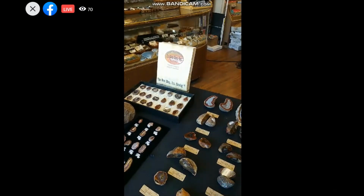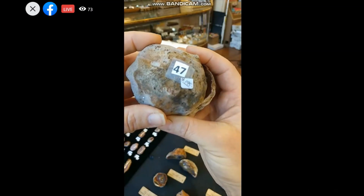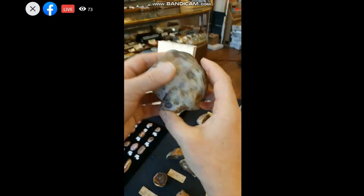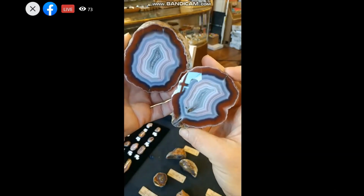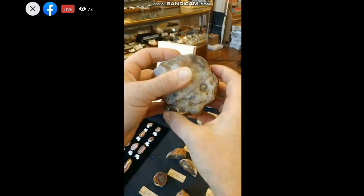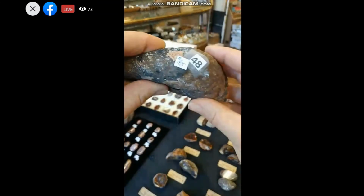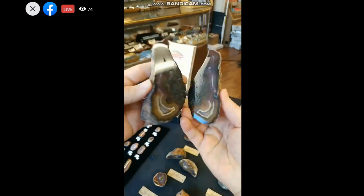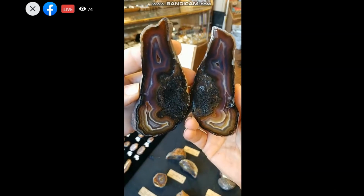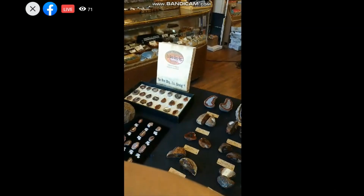All right, where are we at, Evan? 47? All right, number 47 is $195 for the pair. This is just a beautiful full nodule. It's very striking. Thank you, Evan. Number 48 is $65, again, for the pair. Beautiful purple and yellow. There we go.